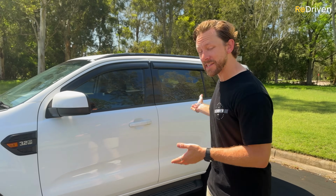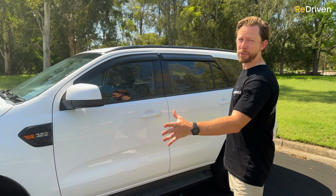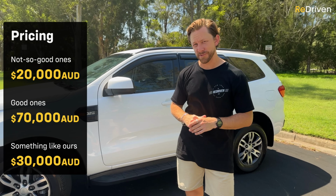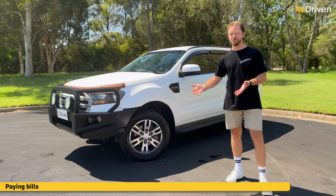Besides that, the Everest is a 7-seater. It shares a whole host of components with the Ford Ranger. It's based on the Ford Ranger, and pricing kicks off from around about $20,000 and tops out at around about $70,000.